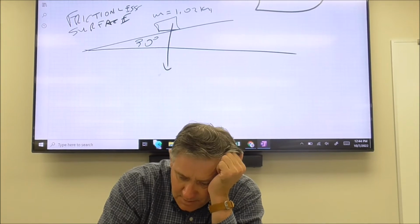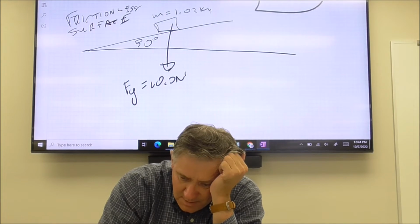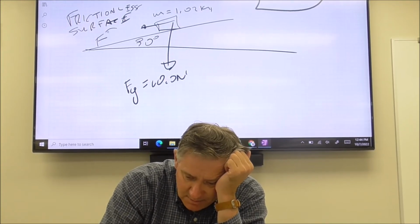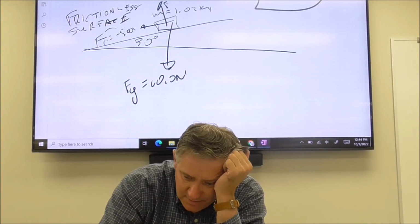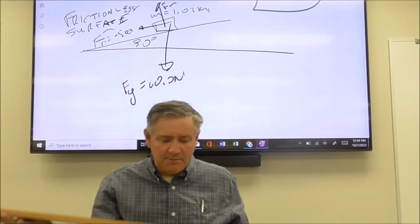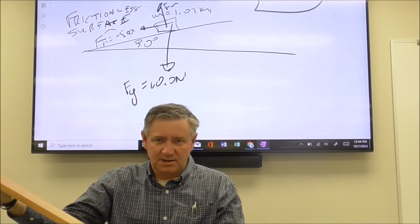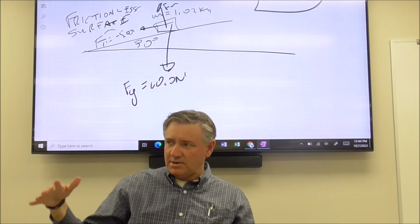Okay? Gravity is still pulling down at 10 newtons. My force parallel, you still want to stick with downhill being negative? Okay? So my force parallel is negative 5 newtons. And I've got my force normal. So imagine this. I'm going to set this thing at a 30-degree angle like this. I'm going to hold it here, and I'm just going to let go of it. So what I want to know is what's the acceleration of the cart.